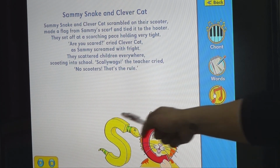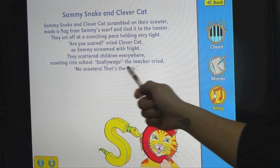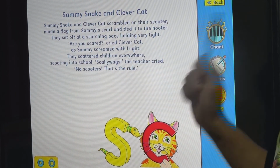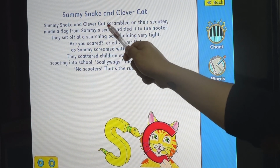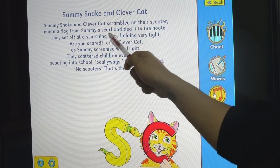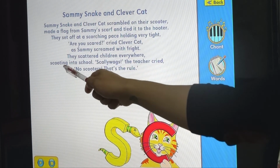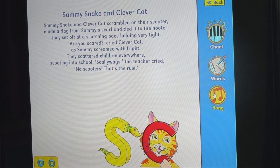Okay, so they went into the school, right? And then all the students scattered because they have their scooter going inside the school. And the teacher said, "Scallywags, no scooter. That's the rule." That means you cannot use the scooter inside the school, right? Alright, so now where are the sk sounds? We have scrambled, scooter, scarf. Where else? Scorching. Scared. Screamed. Scattered again. Scooting. Scallywags and scooter. Alright, so we have those sk sounds.